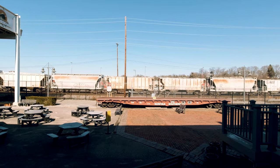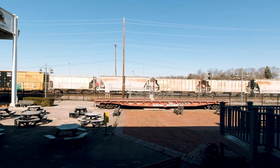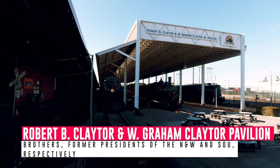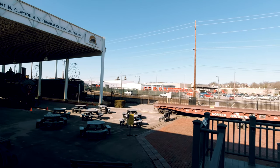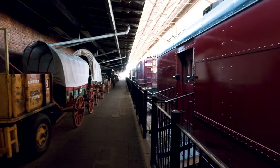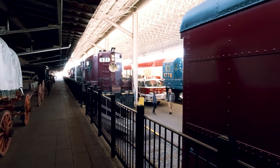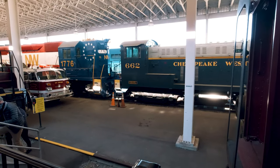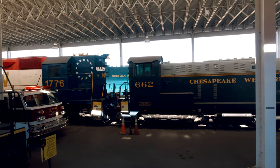Of course, one of the great benefits of this location is that the Norfolk Southern line is right across the fence. We'll see several trains today. There's an old baggage car to the right, a Jeep 9 ahead, and what is that? It's an SD45 and an old Chesapeake Western Baldwin. Two of the locomotives I came to see.